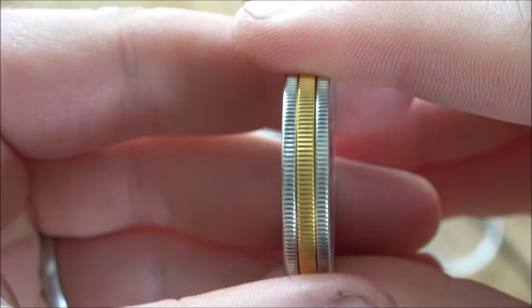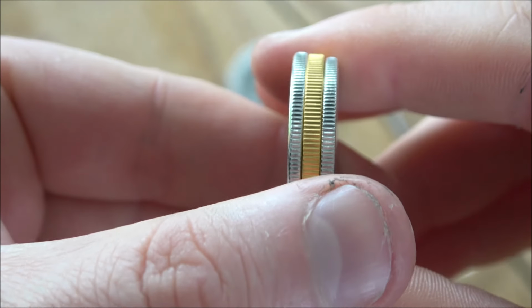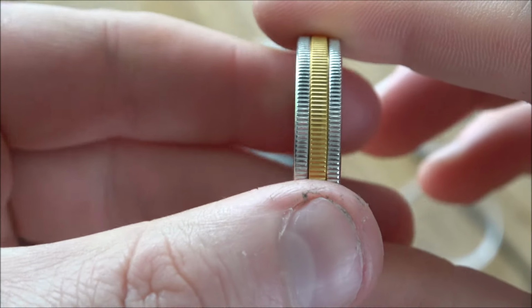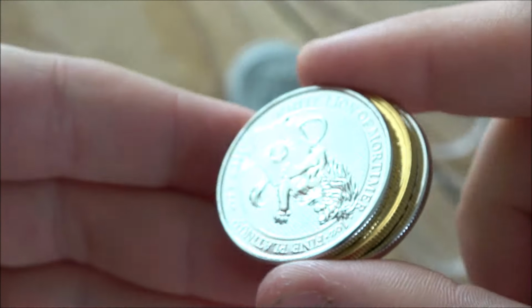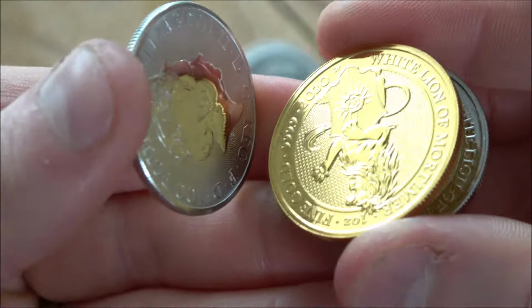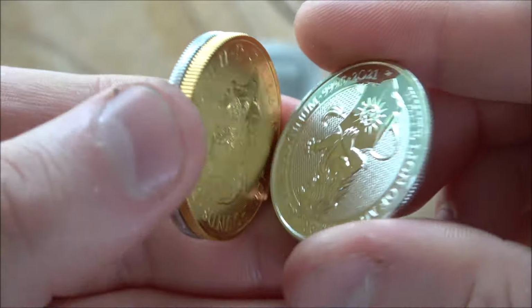Oh, if ever you needed a good idea of value ratio, then this is it. 2 platinum coins equaling 1 gold coin at the moment. That's where we are with platinum. It is not great, and gold is just way better.